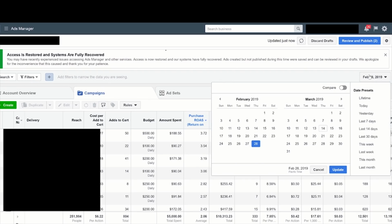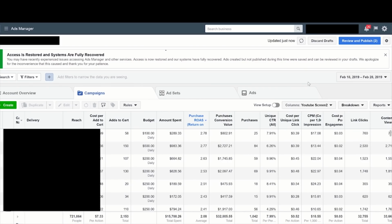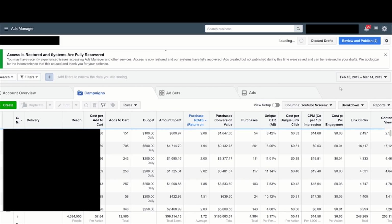Since then, the store has really exploded, and that is what I want to show you guys. So 18th to the 28th, as a summary of everything that's been going on with the store. I've spent $15,000 in ads with over a 2 ROAS and purchase conversion value of over $32,000 in that time frame. Since then, it's been even crazier, increasing sales every single day. ROAS is not actually displaying properly on here. It is closer to around 2 ROAS. As you know, Facebook doesn't necessarily capture all of the sales.